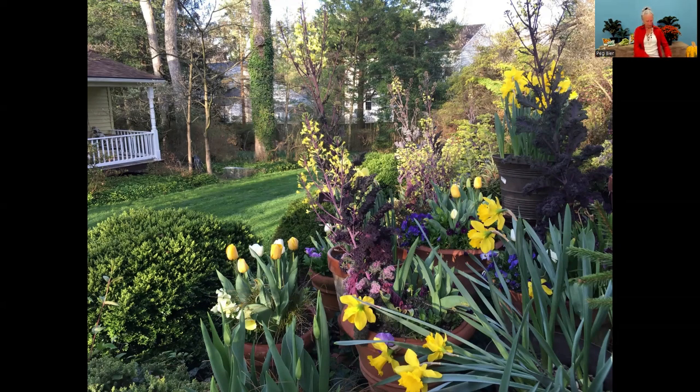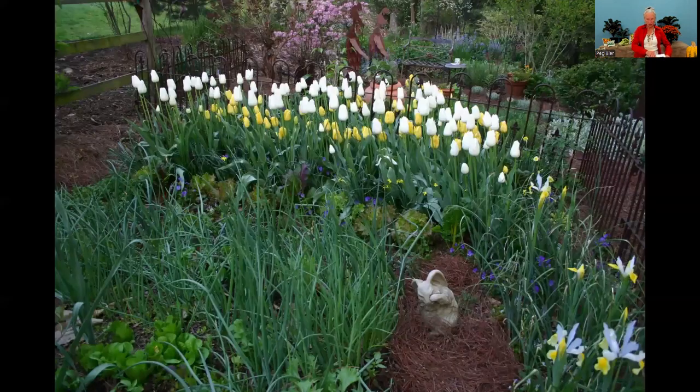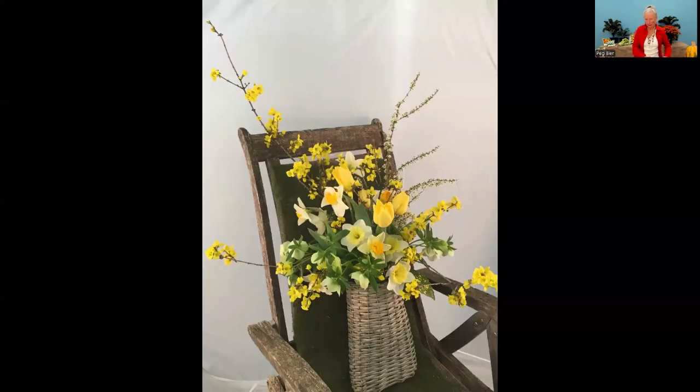It really is spectacular. And the following page, I have to have a few of the hyacinths because they're so incredibly fragrant. And then the next picture, planted in mass in the vegetable garden area because I love to have them as cut flowers. And in the following picture, cut flowers. Absolutely beautiful because I've always enjoyed those.